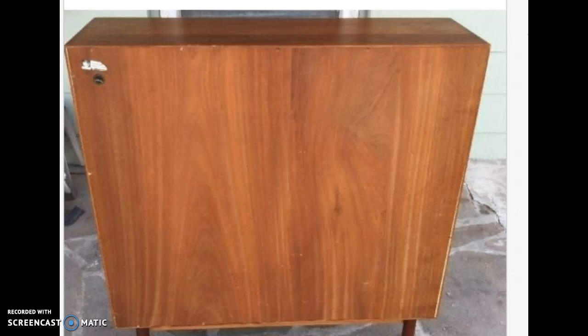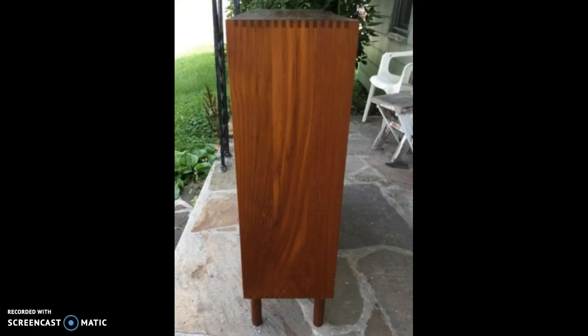I wish I could repeat this, but I'm probably never going to find another one of these bookcases that's just this gorgeous. I mean, just look at this piece. It is beautiful. I don't even have words for it.